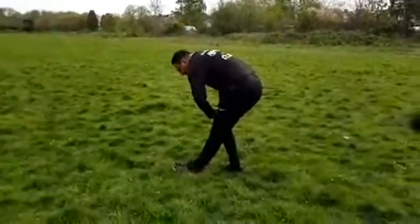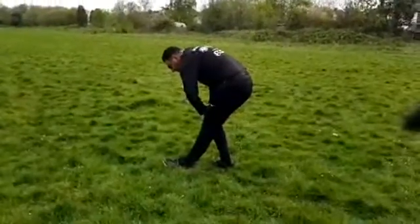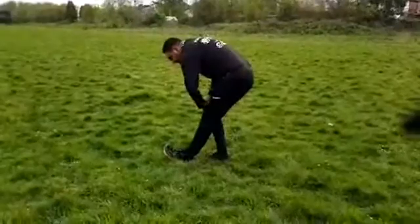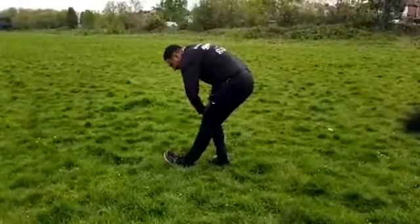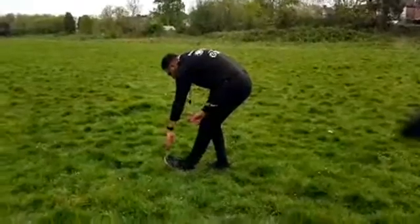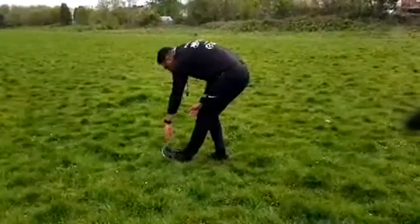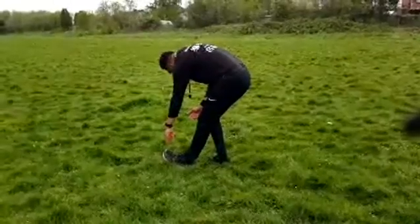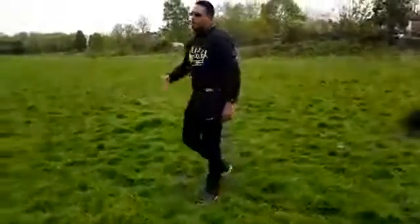Brilliant. And as we're doing that, if you want to intensify the stretch, curl your toe up and you feel it more. And we can go down with the hands as well if you want to feel it another level down. That's great, and then we swap over to the other side.